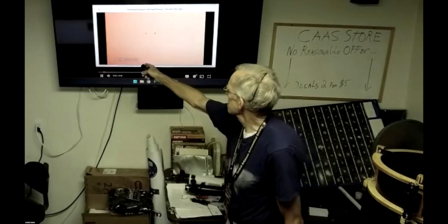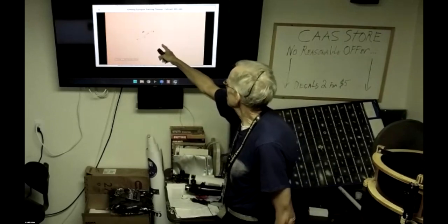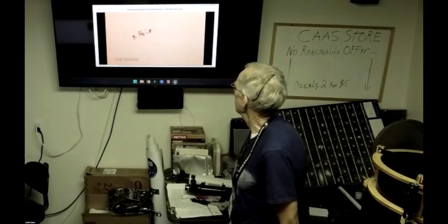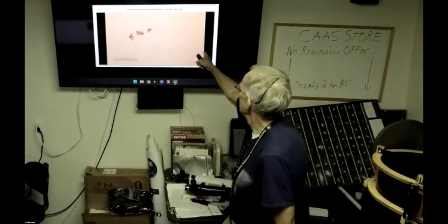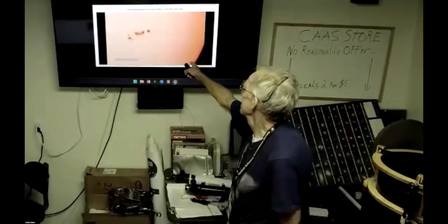This is 10 days of following these sunspots. So you're watching these sunspots evolve over 10 days. You'll see the limb of the sun come over after a while. Look at how they get bigger and bigger, and they will stay on the sun as the sun goes all the way around.